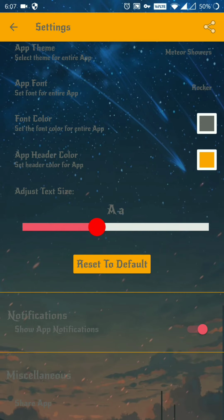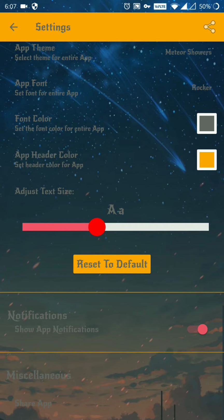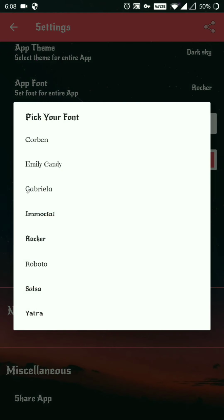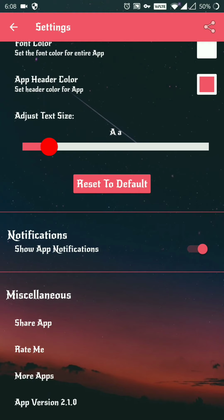There are font size changes. You can make it bigger or smaller. If you don't like it, just reset to default. It will reset everything to default settings, default theme, default font, etc.